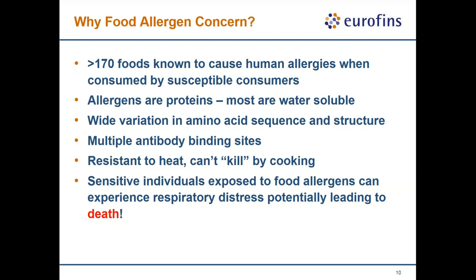So again, if you are susceptible, you don't necessarily have to consume the entire protein or intact protein. You can consume peptides or fragments that might also achieve the same kind of sensitivity. Most of these proteins are resistant to heat, meaning you can't kill the allergenic potential by cooking. And sensitive individuals exposed to food allergens can experience a very severe respiratory distress that could potentially lead to death.